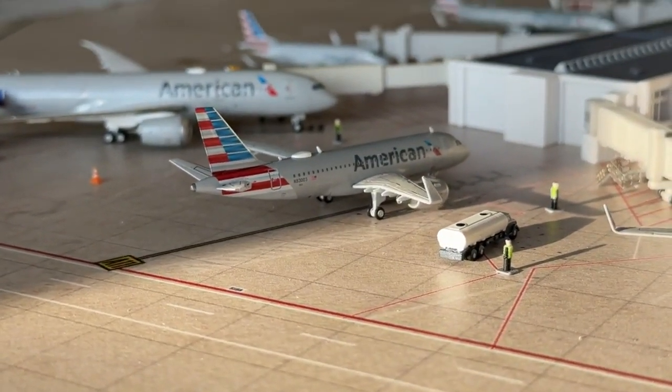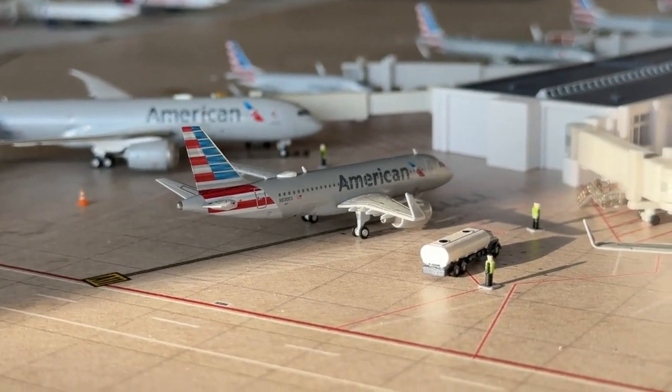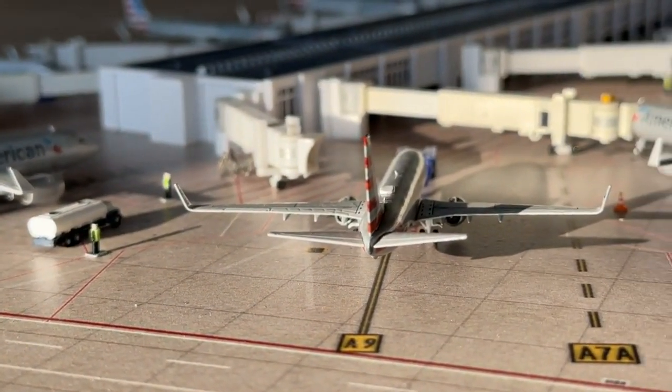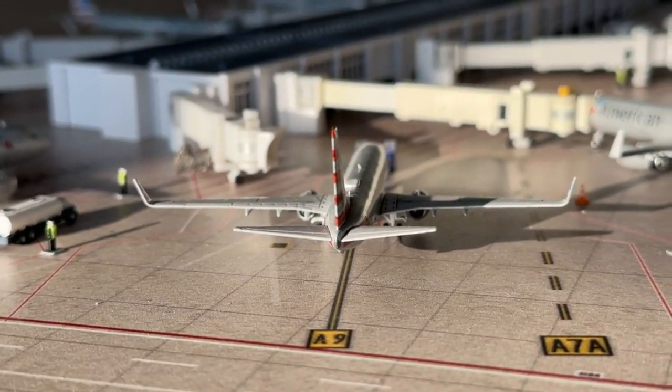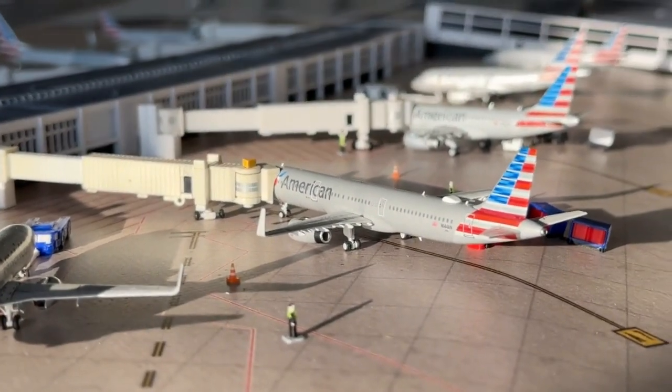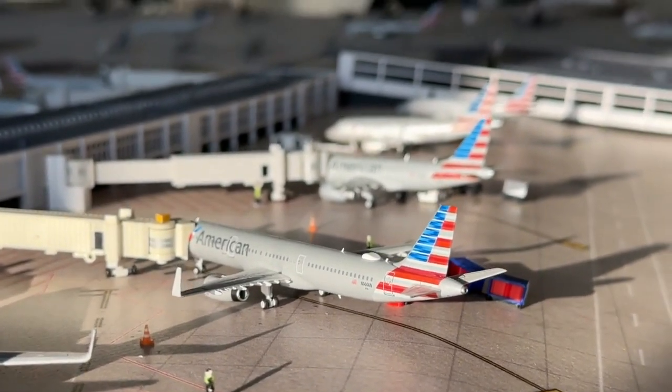Here's an American Airlines Airbus A319. This aircraft's heading out to Syracuse today and came in earlier today after a flight from Indianapolis. And getting ready to push back, we have an American Airlines 737-800 heading over to Portland and came in earlier from Orlando International. Next, we have an American Airlines Airbus A321. This is coming in from Tampa and now it's going to be making a flight to Las Vegas.